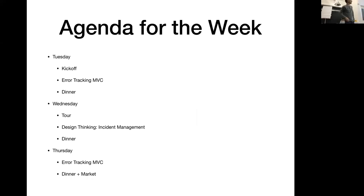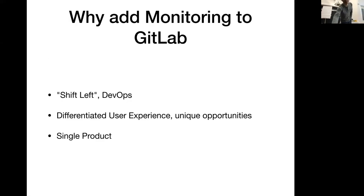As Steph mentioned, for the week, we can move forward and talk a little about why add monitoring to GitLab. I purposely left these really high level, to hopefully have a conversation with the team, more conversational than presentation-wise. Hopefully this can spark conversation, and more like a download you can do remotely rather than in person.